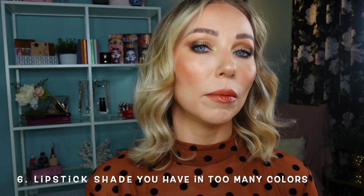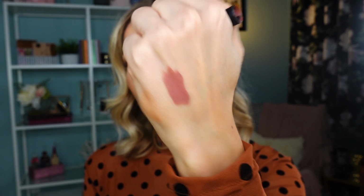Question number 6 is lipstick shade that you have in too many colors. I definitely have a pretty significant lipstick collection because I do love lip products. This is the lip product that I have here. It's Nude Sticks Intense Matte Lip and Cheek Pencil in the shade Belle. This one is actually a really beautiful formula, and I'm going to show you the shade right here. A very beautiful mauve shade, but it's quite cool tone.